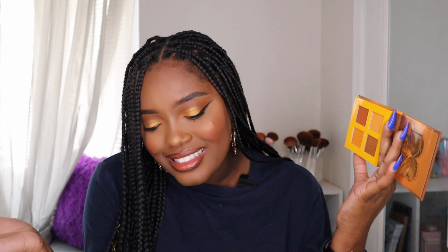If this does not scream fall to you, then I don't know what does. This palette is stunning. It's the base of what's on my eyes today. I just love this honey look. Absolutely beautiful. I'm wearing these three shades. I didn't use this shade today, even though I easily could have, but I'm wearing these three.